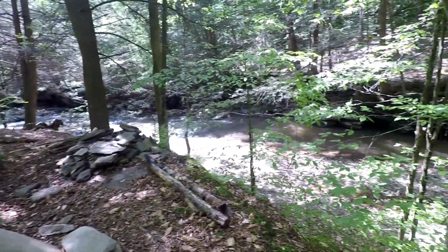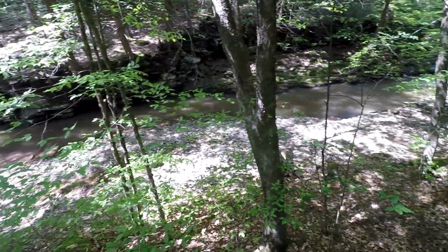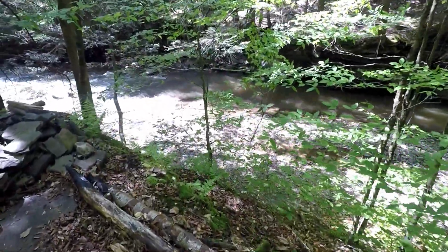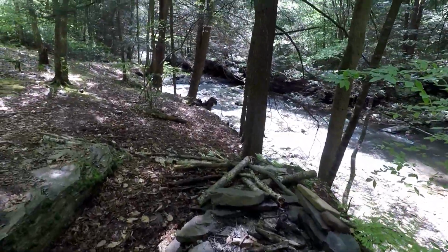There's definitely a campsite right here. It's only 4 miles further down the trail. Oh, I know, it'd be great for the night.